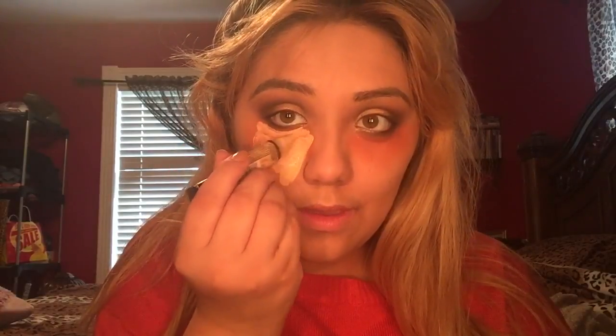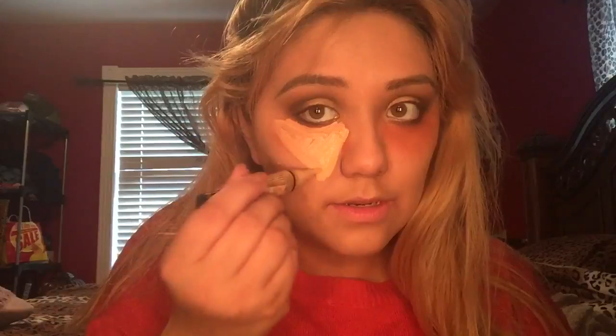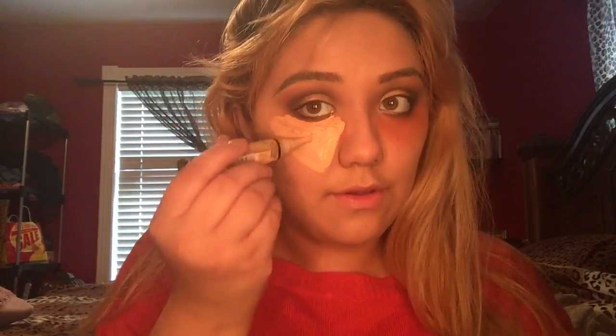My friend, who's just a little bit lighter, she had a lot of yellow undertones, but she was more of a light skin tone. And I'm like, dude, I think it's gonna be too dark for you. She's like, no, it's not. Denise, if you're watching, girl. So she got it anyways and didn't listen to me.